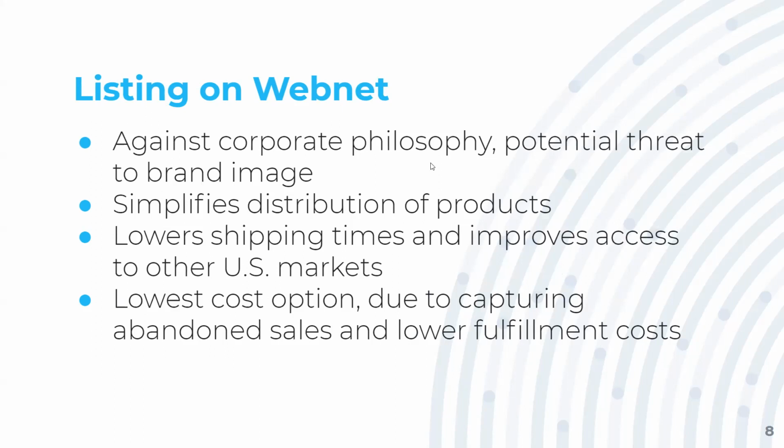And then third, it lowers shipping times and improves access to other US markets. Shipping on WebNet is about 2 days, so they'd be able to capture a lot of the US markets in the East Coast and also the Midwest, which previously takes a lot of time for them to reach. And then finally, it's the lowest cost option due to capturing the abandoned sales and also the lower fulfillment costs associated with WebNet, about 25% lower.